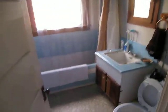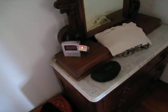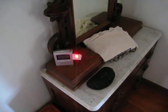Our cute little bathroom. Oh, I didn't flush the toilet, sorry. And then our California king bed and our bedroom. And our closet, and this is our little laser beam time-telling machine. It shoots the time at the ceiling.